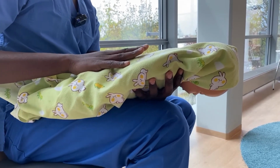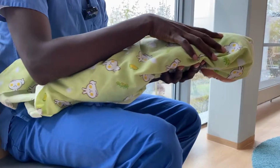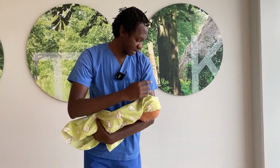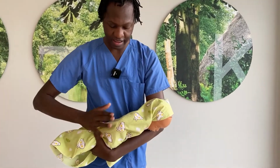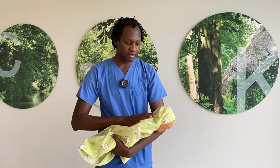And another form of this position is to allow the baby to lay on your hand, support them with your elbow again, and have your hand on their tummy. Again, these positions exist, they're not new, they're given different names, but just practice them and make sure that your baby is comfortable. So these are the 5 positions.